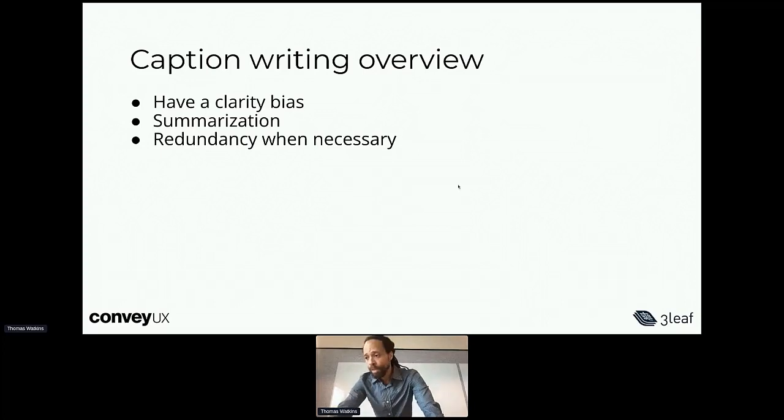So for guidelines for how to write these, and I'm going to give you examples, you want to have a clarity bias when you're writing these. There's different types of biases you can have when you're working. You can have a brevity bias where you're trying to make things brief. You want to shorten it up. Or you could have a comprehensiveness bias where you're trying to be thorough. For this, I would recommend a clarity bias. You're trying to be as excruciatingly clear as possible when you write these things up.